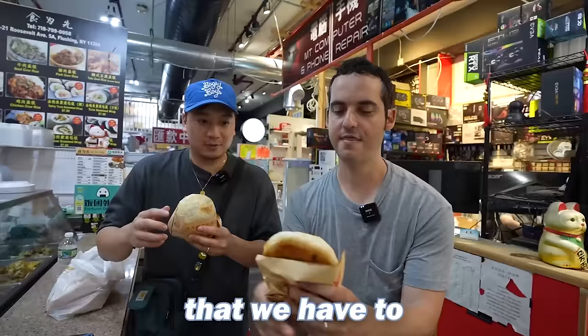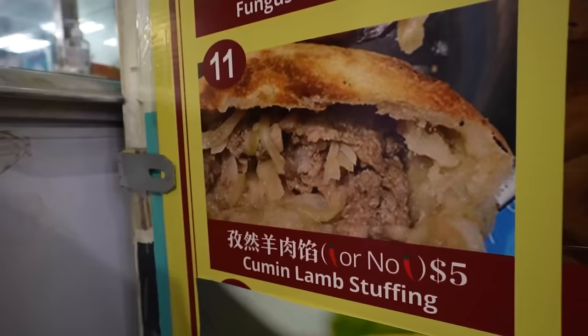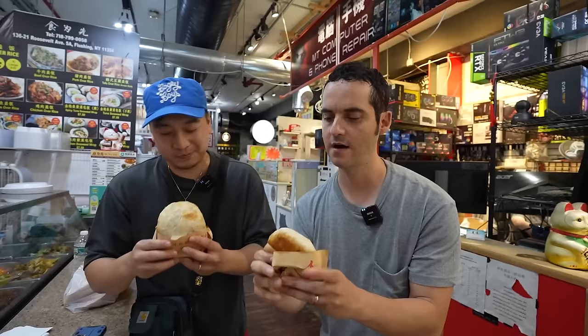So hot that we have to double wrap the bottom to even hold it. And I was joking off camera, this is like a, I don't know, Chinese calzone. Yeah. Stuffed on the interior, got lamb cumin. All right, let's try this.